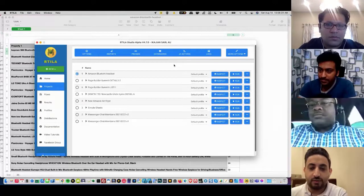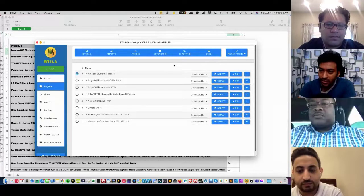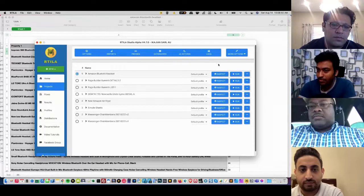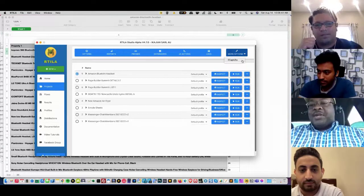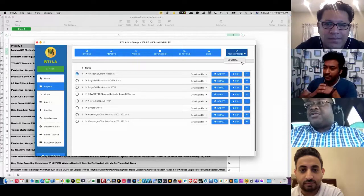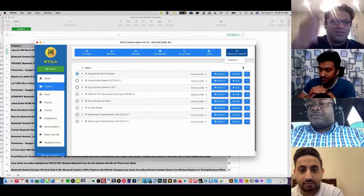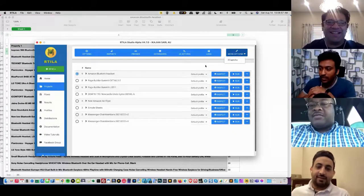Right. And the next question is, does it have any possibility to solve captchas or any spam protection measures, like typing the numbers on the image, ReCaptcha or something like that? Yep, right here, captcha. If you've got a captcha service, which is a paid service, you can use that to do captchas. So very good question. Makes sense.